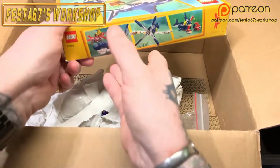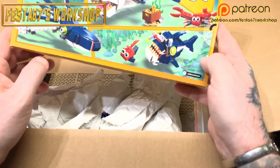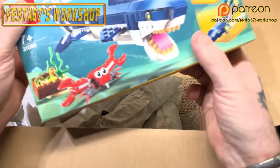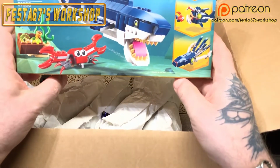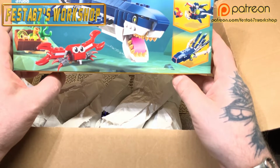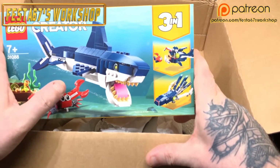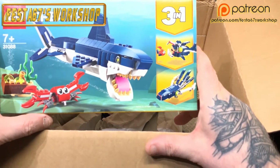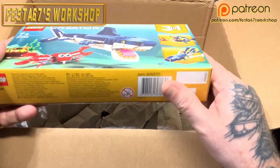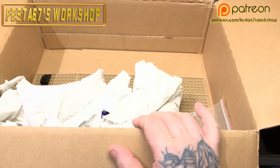We got Lego 3 in 1. Oh, it looks like we got a shark, a big piranha fish thing. Look at that. Creator, it says. Oh, mate, gonna have fun with this bad boy. Which version do you think I should go for? I'm leaning towards the big old sharky, to be honest. Give it some of that, a bit of the old Jaws. Happy days. I've got a shelf just up there that all of this can live on.